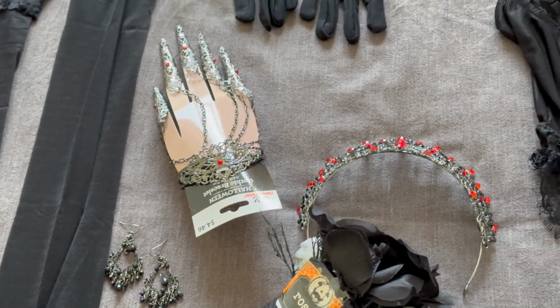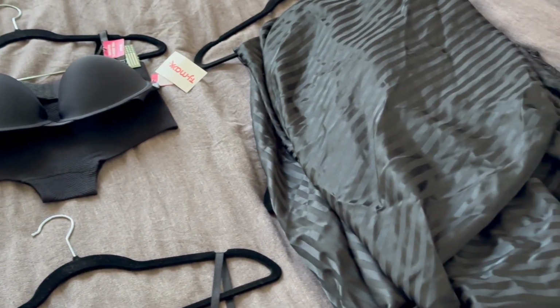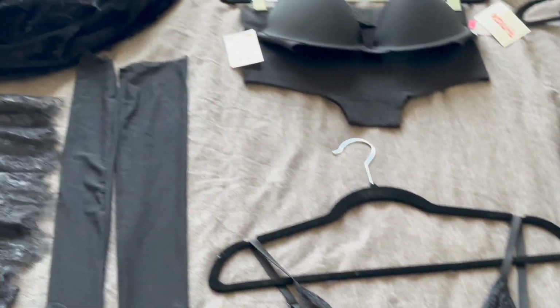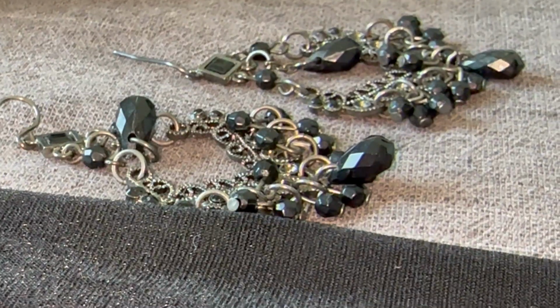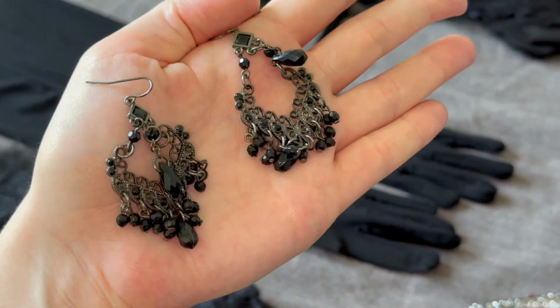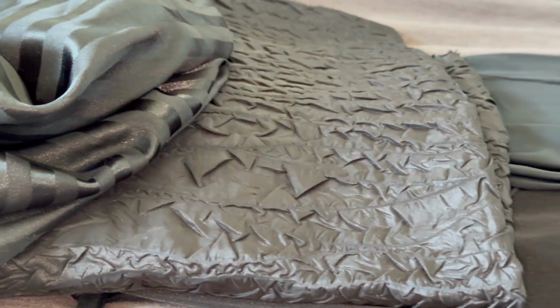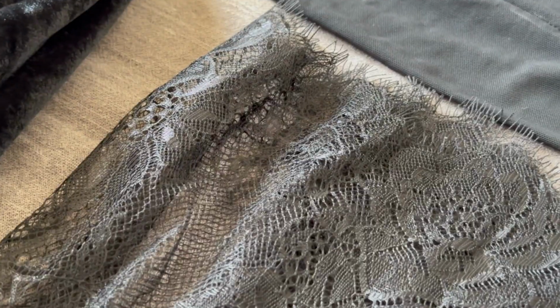Here is a quick overview of everything I accumulated for this look from various places. I did end up getting some fabrics at the thrift store. I pulled some pieces from my pre-existing wardrobe. I went to Walmart for a few of the pieces. I shopped Amazon. These earrings I did end up thrifting. I thought they were really glamorous and goth and gorgeous. These fabrics, again, I did pick up on this thrift trip. I didn't end up using them, but I bought them anyway to try them out. We'll take a look at that a little later.